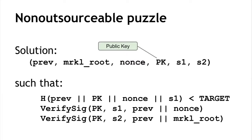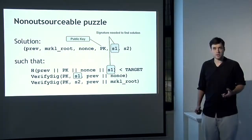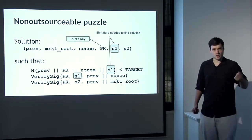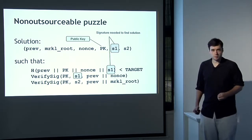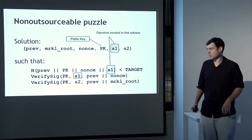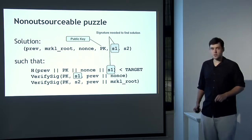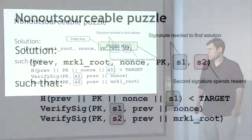Now, the first step to determining whether a particular nonce value is a puzzle solution is to create a signature S1 using the key pair. Now, this has to be a valid signature over the previous block hash, as well as the nonce value that's been chosen. Now, in order to tell if this nonce was a valid solution, you have to compute the hash h over the string containing the previous block hash, the public key, the nonce, and the signature S1. And then you compare this hash value to a target, just like in Bitcoin's puzzle. Now, only after you find out whether or not this nonce was a valid puzzle solution, you then compute a second signature, S2, using the same key pair.